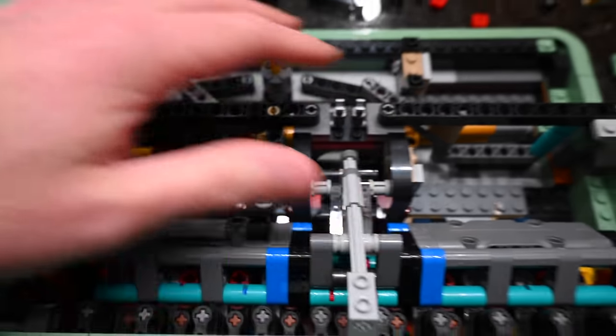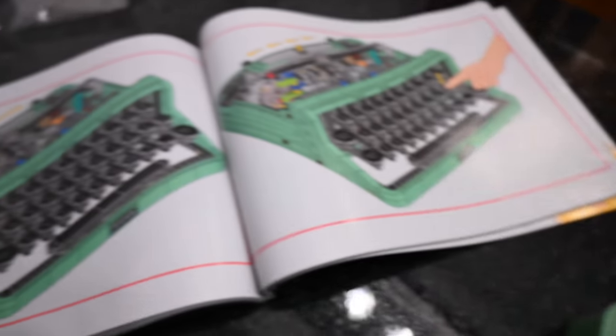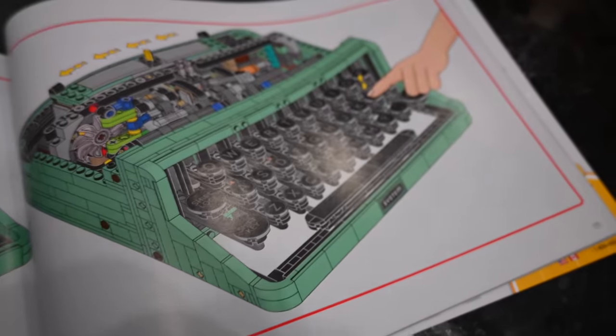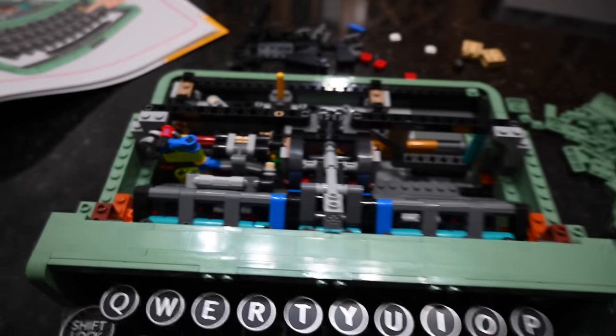Everything was going well until I got to the end of bag 7, which is where I'm at right now. I built this whole contraption that you see in the back here. It was all Technic building. And when I got to the end of the bag in the manual, they say, go ahead and do the slider thing and then start typing and see how it goes. And spoiler alert, mine went terribly.